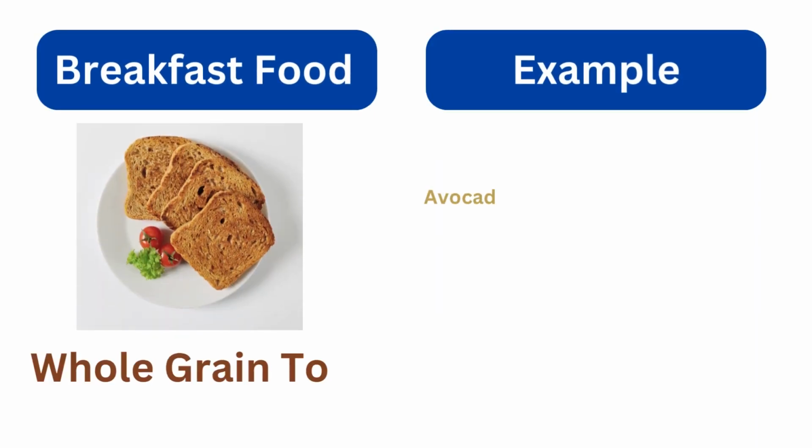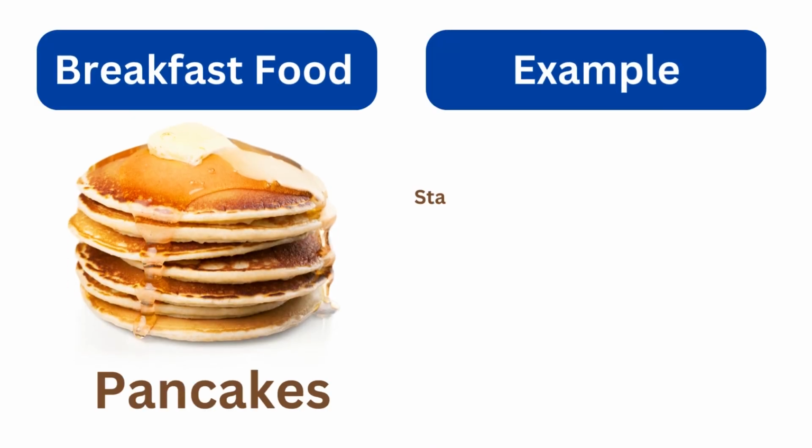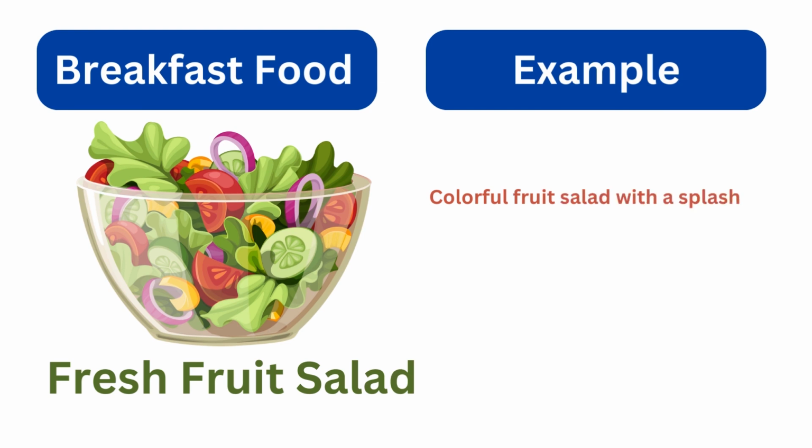Whole grain toast. Avocado toast on whole grain bread with cherry tomatoes. Pancakes. Stack of pancakes drizzled with maple syrup. Fresh fruit salad. Colorful fruit salad with a splash of lime juice.